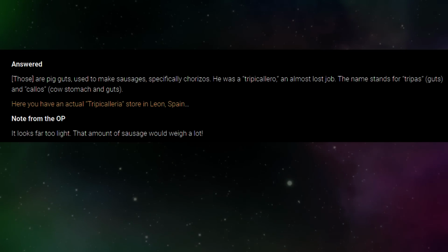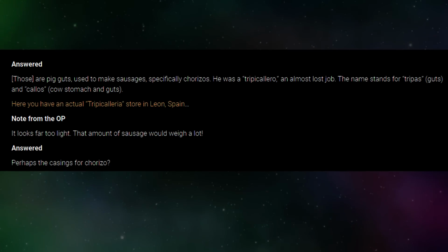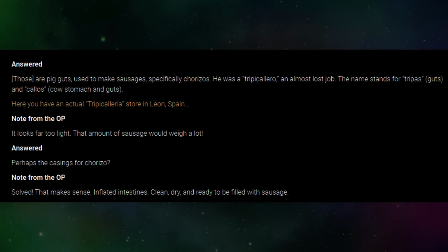It looks far too light. That amount of sausage would weigh a lot. Perhaps the casings for chorizo? Solved. That makes sense. Inflated intestines. Clean, dry, and ready to be filled with sausage.